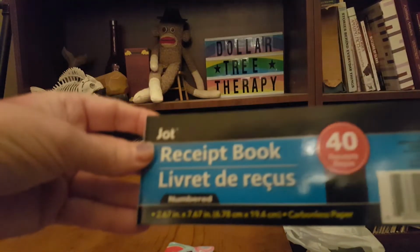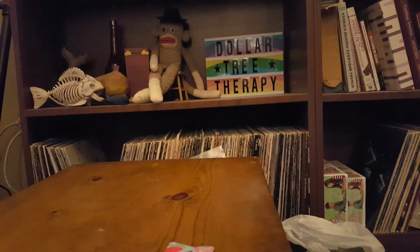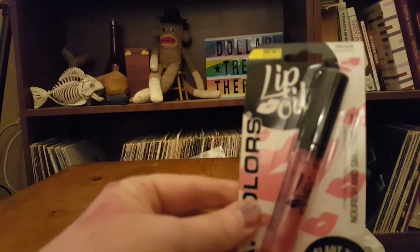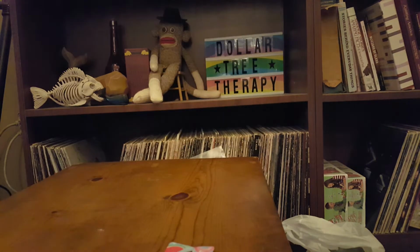How handy they had these, right, when I needed these. Needed them, went there, found them, got them, bing, bam, boom. Let's see if it has a... yeah, it does have carbon. And then I got one of these LA Colors lip oil in watermelon, and I can't wait to try it because I love watermelon.